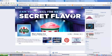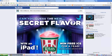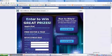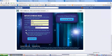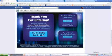So they have an icon here for Guess Here, and we'll click on that, which brings up the contest fanlet. This is a fan-gated contest, so this will drive more likes for their pages. So I'm going to go ahead and click Like, which will take me through to the actual form for entry. So I'll put in my information here and guess my flavor, and then verify that I am of age to enter the contest and understand the rules, and I'll go ahead and submit that entry to them.